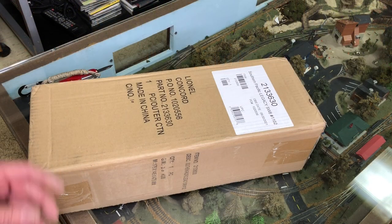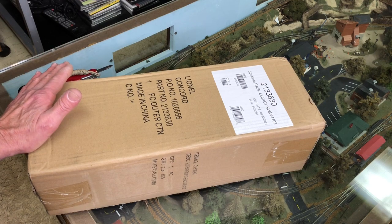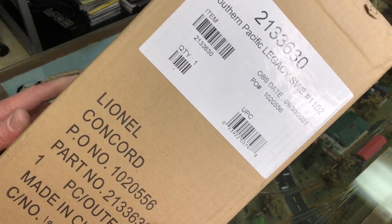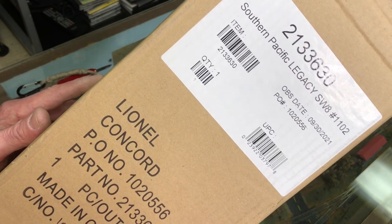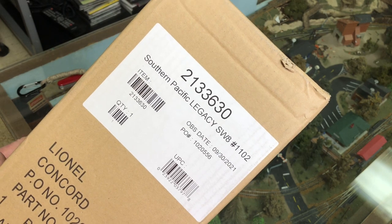All right, what we have here today is the last of my planned unboxings, and I have to tell you, I wasn't expecting this today. It is a very cold day in the Chicagoland area, so I apologize for my heater going on. What we have for you here today is the brand new Lionel Legacy Southern Pacific SW8, number 1102.